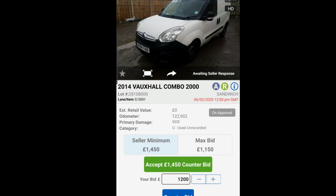I could probably put it up for around £1,800, but then you've got to remember I've got fees on top of the 1150, so it'd probably come in about £1,400 once I've paid all the fees and got the van delivered. So I need to keep the cost down as much as I can. So, you know, it's no skin off my nose if I don't win it.